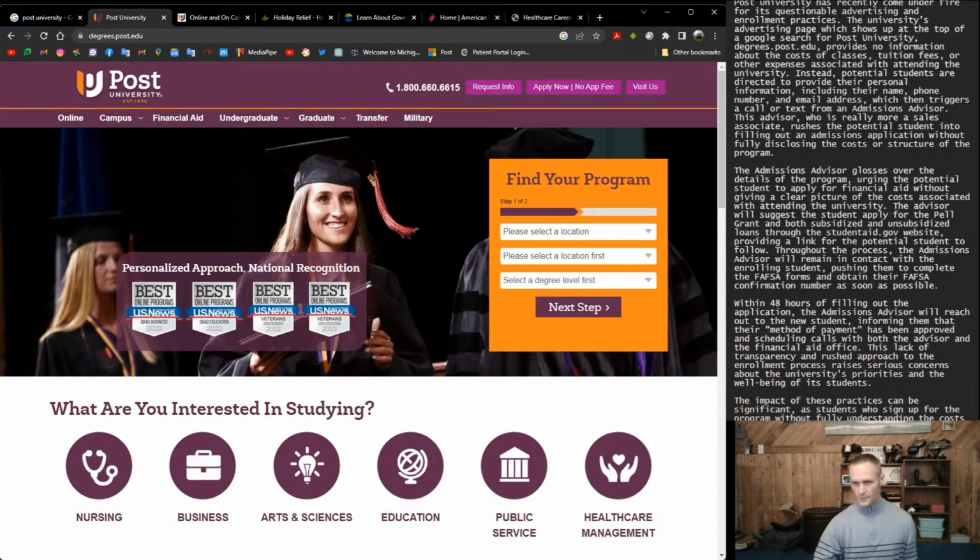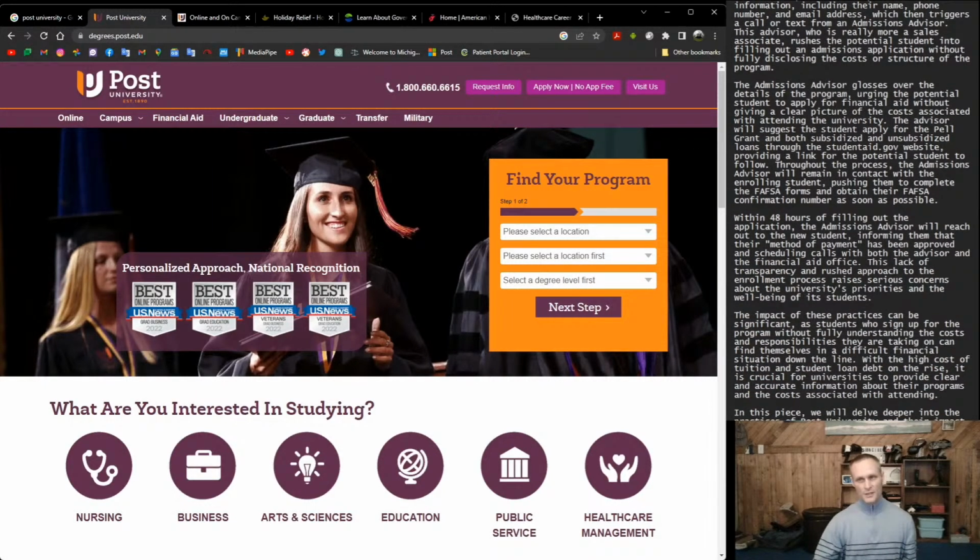Post-university has the admissions advisor gloss over the details of the program, urging the potential student to apply for financial aid without giving a clear picture of the costs associated with attending the university. You see the trend here? The advisor will suggest that the student apply for the Pell Grant and both subsidized and unsubsidized loans through the studentaid.gov website, providing a link for the potential student to follow.